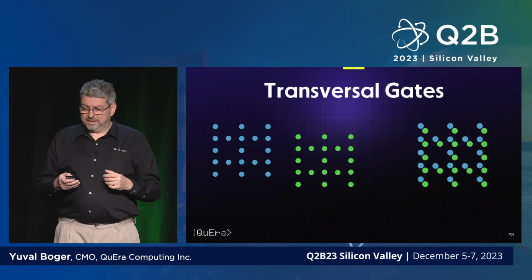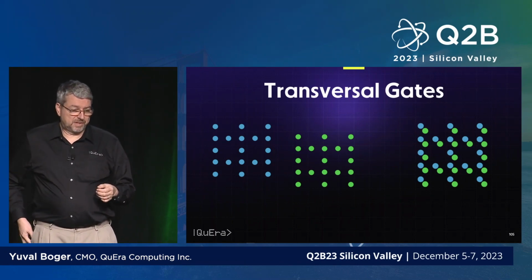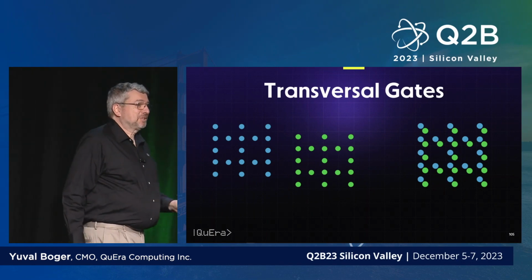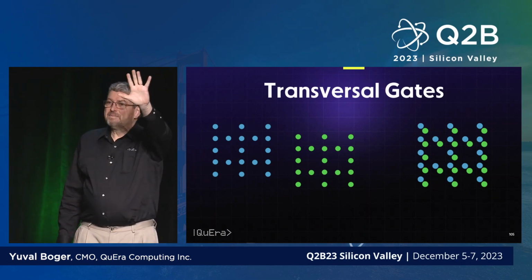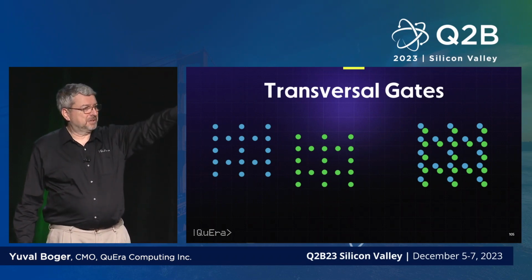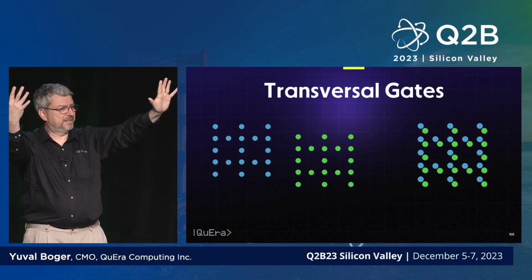The next thing that this allows, related to qubit shuttling, is transversal gates. And to do that, I'm going to try to put the remote control in my pocket. So what is a transversal gate? Let's assume that my hand is a logical qubit, and it's not a really good one. It's got only 5 physical qubits. And let's assume that this other hand is also a logical qubit with 5 physical qubits.